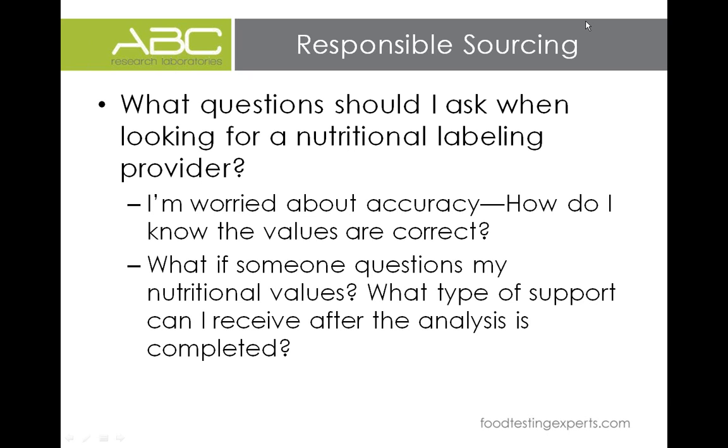And then again, probably the question that I get asked most often is, what if somebody questions my nutritional values? What type of support can I get after the fact? Whether that someone is the FDA coming in and questioning your values, or, God forbid, it's Diane Sawyer on the ABC Evening News who has secret shopped you and run additional nutritional testing on one entree that they picked up at one store of yours in the U.S. There are definitely going to be people out there looking at the data and comparing it, just to see how accurate it is.